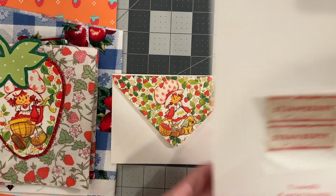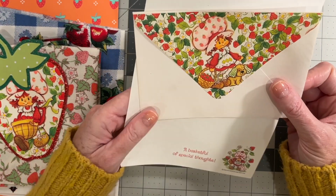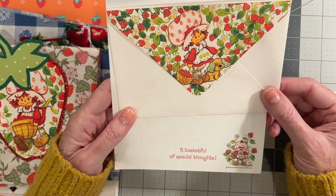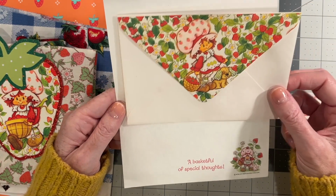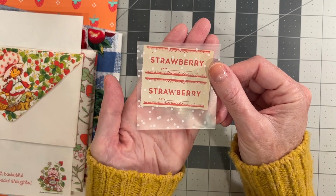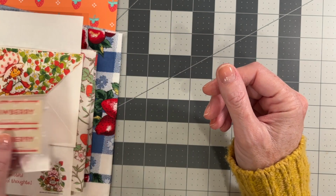Okay. Oh goodness, my heart's like skipping beats here with all this vintage strawberry stuff, 1981. My goodness, this is in pristine condition too. You were lucky to find this. This is a find for sure. So amazing. And here's 2 strawberry labels. So awesome. Thank you.